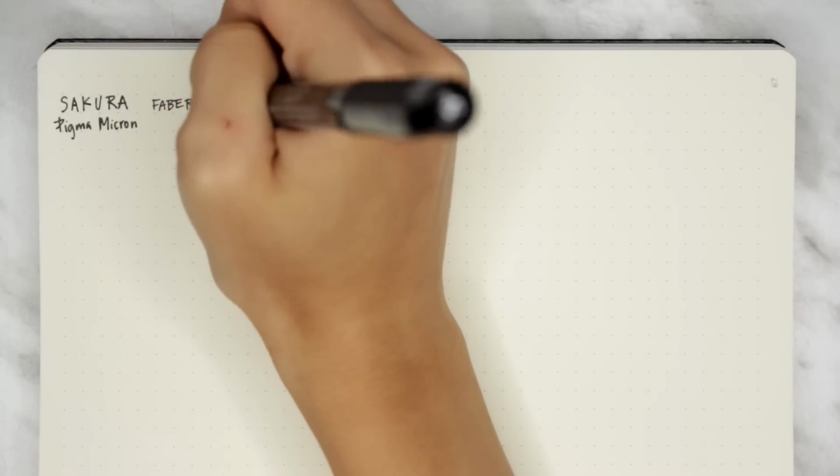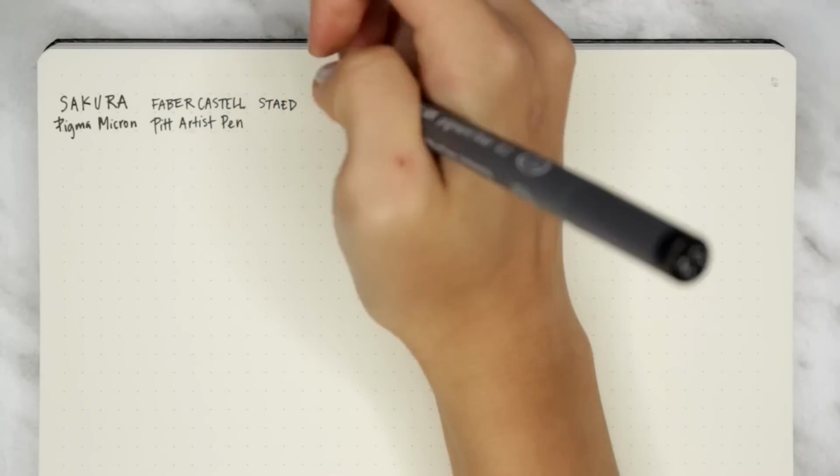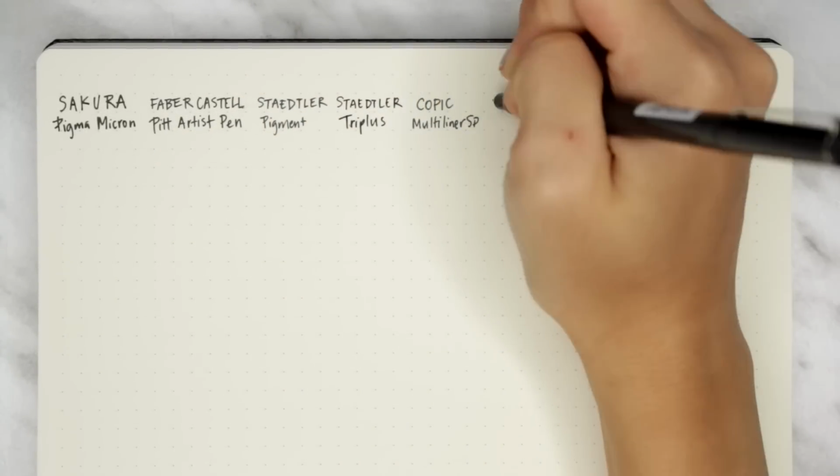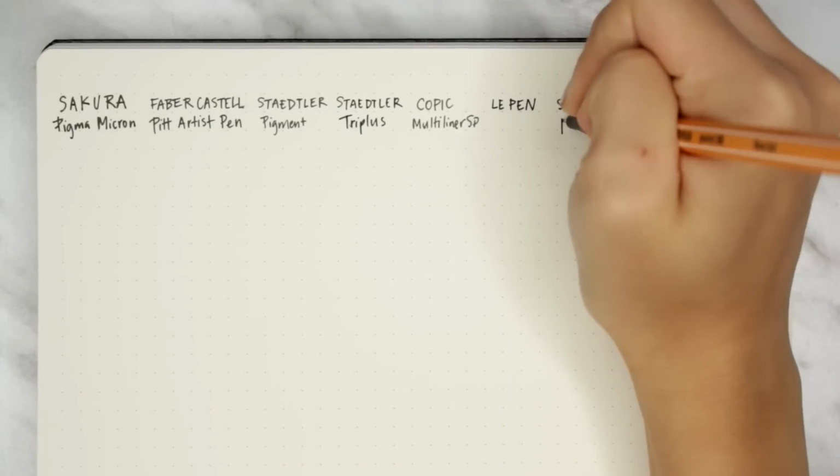The first thing we're going to be testing these fineliners for is smoothness, which is something that I always look for in a pen because it does make a difference in terms of the ease in which you draw as well as the shakiness of your lines, that sort of thing.